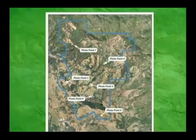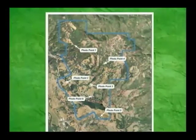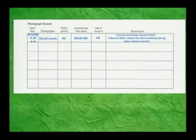You should also indicate on your ranch map or aerial photograph of your property where these photo points are located. Give a unique number to each photo point to distinguish them from each other. The photograph record provides a space to record detailed information on each photo taken, including date and time, photographer, photo point number, camera lens film speed, roll and frame number if a conventional camera was used, and other observations of details specific to that particular year or condition, such as changes in weather conditions and management practices.